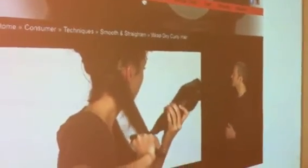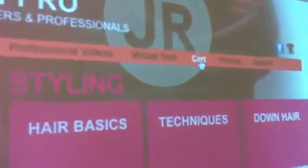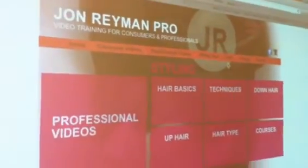As we go through, you'll be able to take a virtual tour, and we'll also have a cart with scissors and combs and clips and everything else you'll need for your learning necessities, as well as your professional side. We'll have mannequin heads as well as mannequin stands. We're also going to go on tour around the country to help support this, so you'll not only get the virtual side of Jon Reyman Pro, you'll also get the literal workshop side, so you can create salon coaches, because we really want to be your in-salon advanced training program. As salon owners we know it's really hard to keep that track going and keep your hairdressers inspired, as well as keep your clientele in the loop of how to do their own hair.